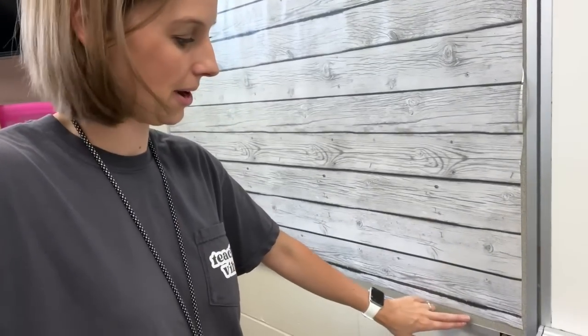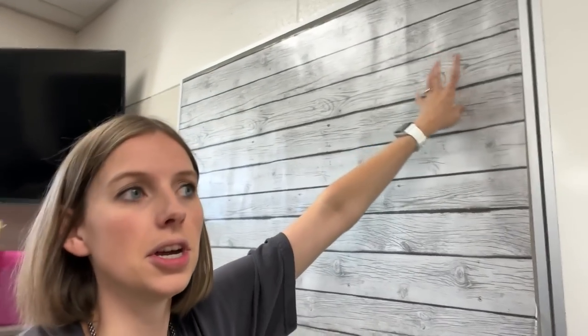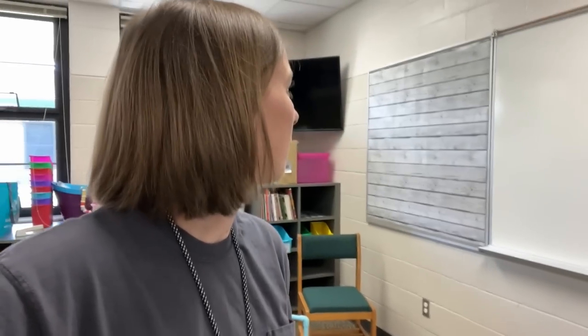I am so excited. This fit almost perfect. There's like a little bit at the bottom and then a little bit at the top, but it gets covered by a border anyways, so it fit. Pumped. Okay, so those are my two bulletin boards. I just have to work on borders for those. And then I have one other that's in the back, this long skinny one. And I don't know what I'm gonna do yet.